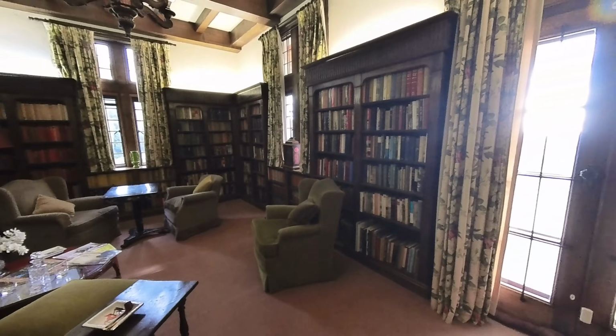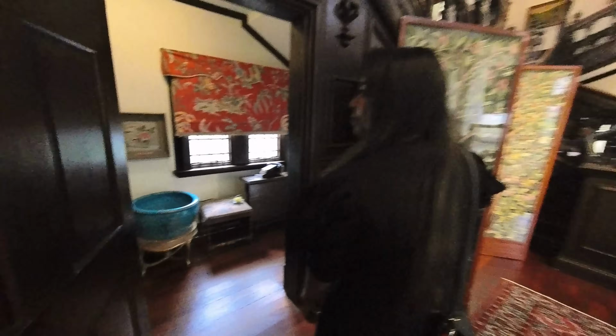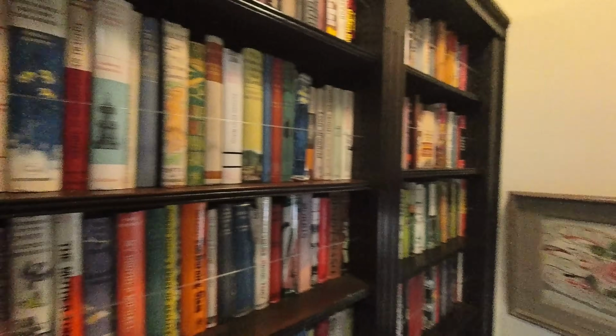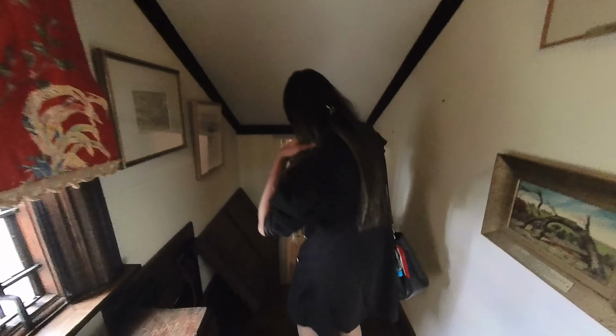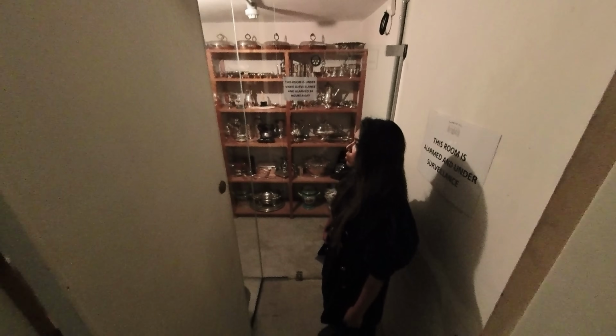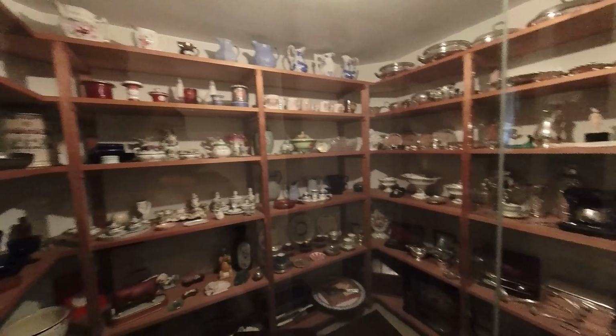There are too many books inside. Very cozy floor. Look at that. Why did you put her in the car? Let's go to the next step. The collection. Collections of little things. The little ones, the old ones.